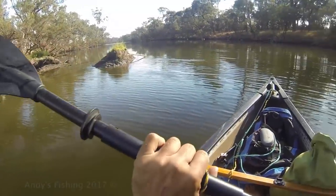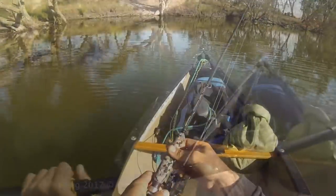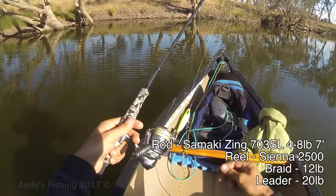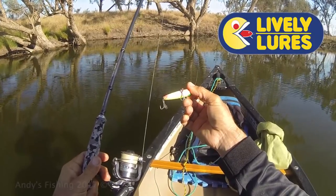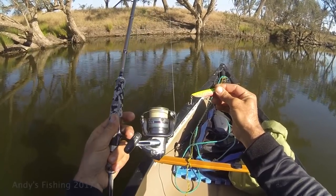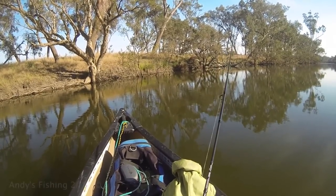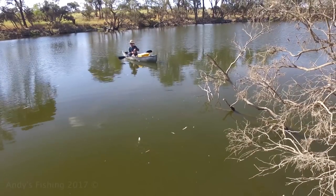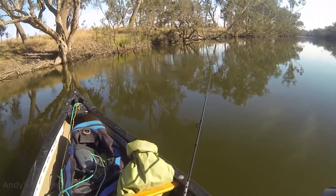So yesterday I fished that side because the sun was on this side. Today I'll fish this side because the sun's on this side. So I'm fishing with a Samaki Zing, three piece, 7 foot travel rod. Gonna use the Lively Lures Ziggy. This is a 70 mil Ziggy. And just running a Sienna 2500 with I think about 12 pound braid on it. And I'm just working this lure nice and slow, zigzagging it across the surface. Great little lure, designed by Alan for me, actually, to my specifications, so yeah, great little lure.